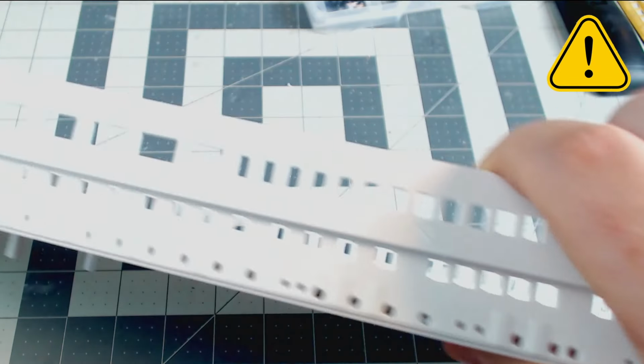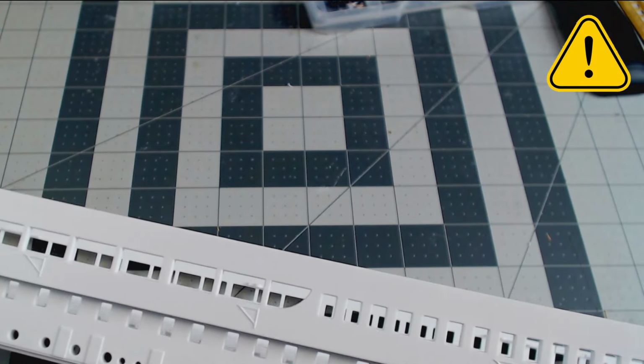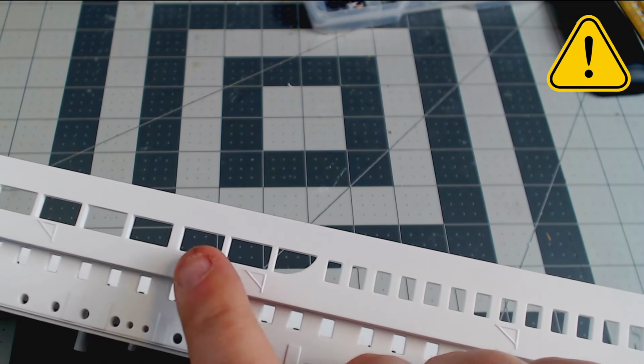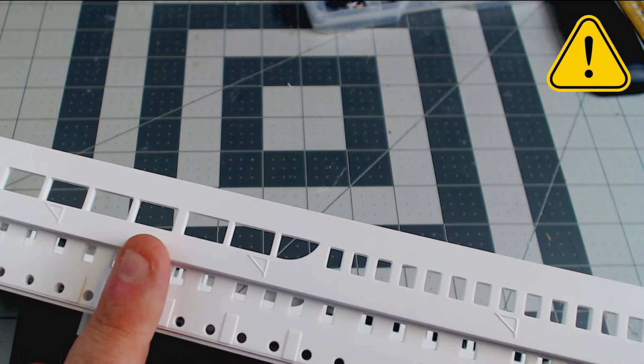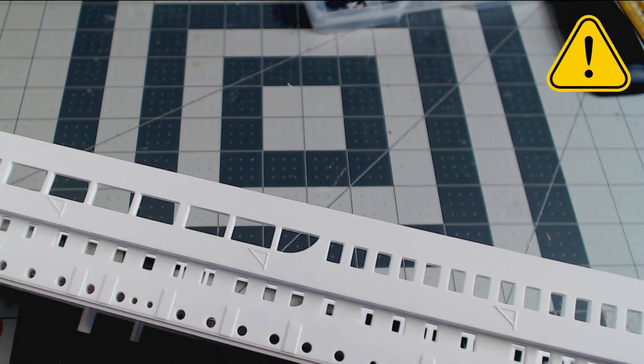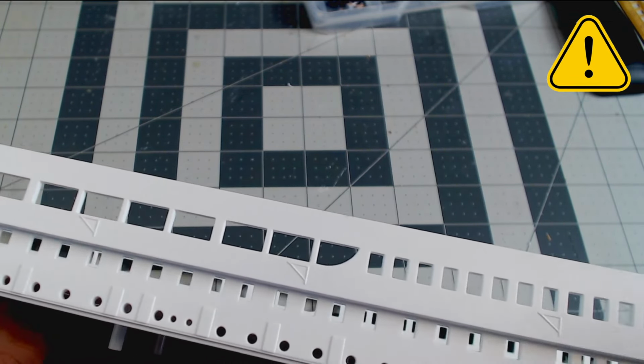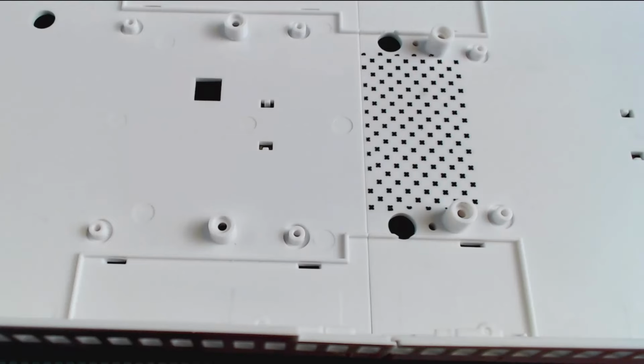So now I'm going to go to the other side, which is the side I've got prepared. I don't have these filed down yet, so I'm going to go file these down, and then I'm going to show you how we're going to put this section on to give it this extra detail. All right, now I've got those filed down.